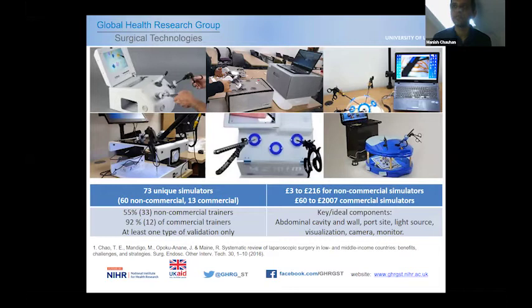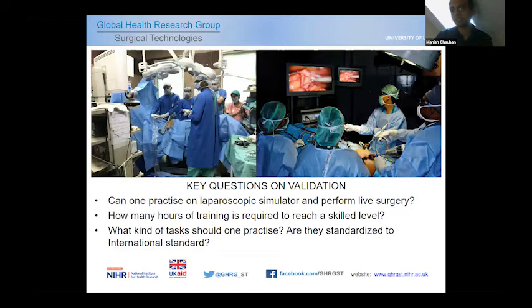Now, when I talk about validation, the key question which I think should be asked is: will the person start practicing live surgery once he has practiced on the laparoscopic simulator, and how many hours will he need so that he reaches the required skill? And if he has reached the required skill, does he need to practice again or refresh his skills? And what kind of tasks should one practice, and are they standardized according to an international standard?